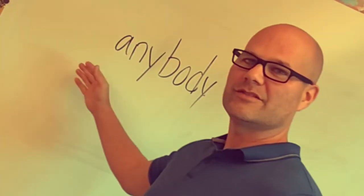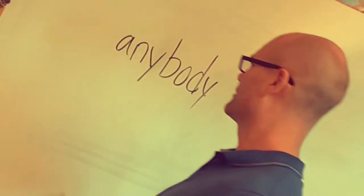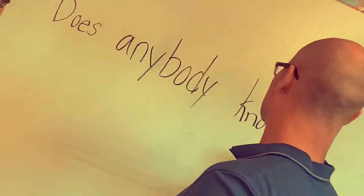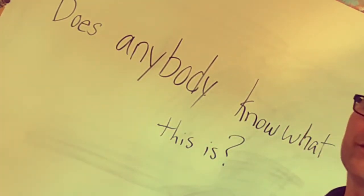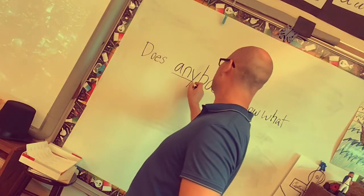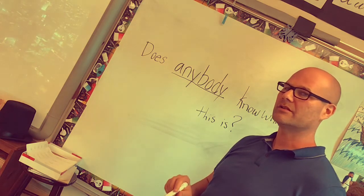I want you to take a look at this word, see if you can read it out loud. What can you tell me about this word? Does anybody know what this is? Anybody. So this is a compound word, but there's something else unique to it.